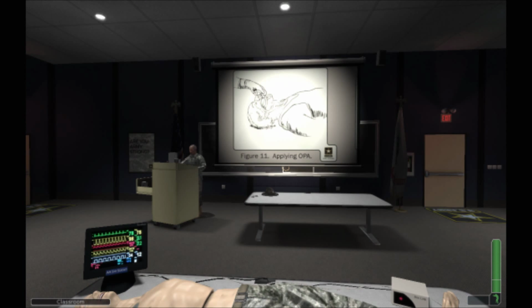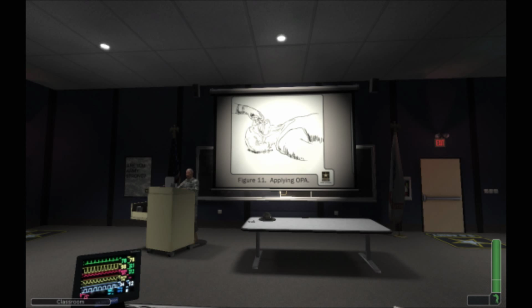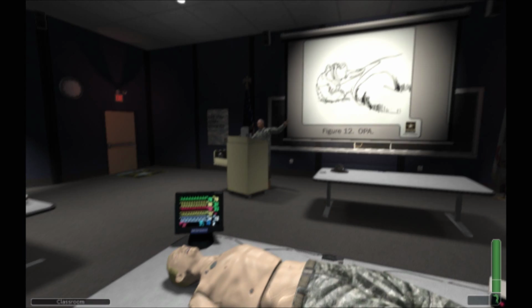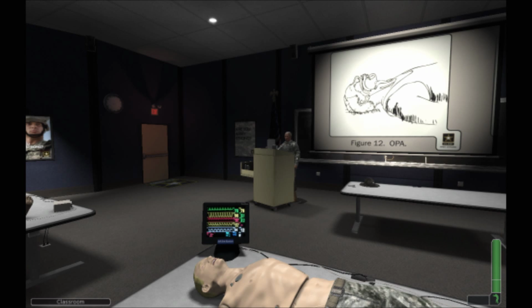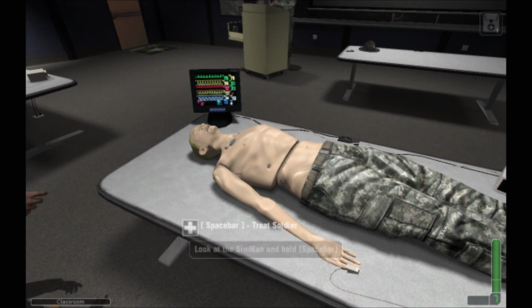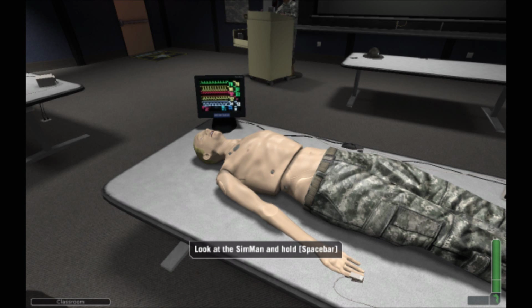A soldier who has collapsed from asphyxiation due to an airway compromise needs immediate restoration of the airway. When this is the case, the item to use is another airway adjunct called an OPA, or oropharyngeal airway. I've given Simon an airway compromise. Now treat him properly. Looks like everybody knows how to use an OPA properly. Now let's move on to treating his injuries.